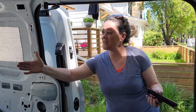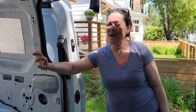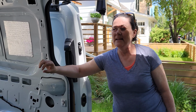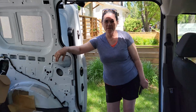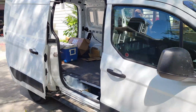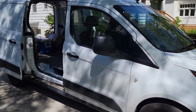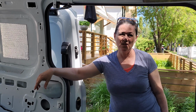So I thought a Transit Connect, and this has been the absolute best buy of my life. I would never go back to a car or a truck. I've had them all. I've absolutely loved this Transit Connect. Yeah, I would say for size, this is amazingly perfect, because you can park in any parkade. Absolutely. You can park in any city parking stall. In fact, this would probably even fit into the small vehicle parking stalls.